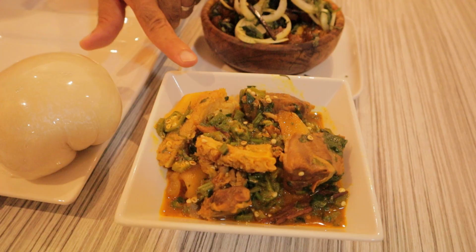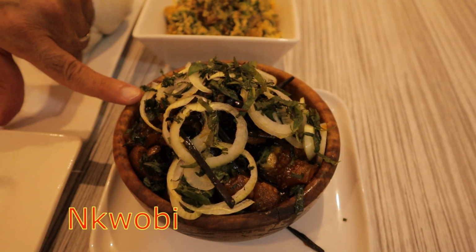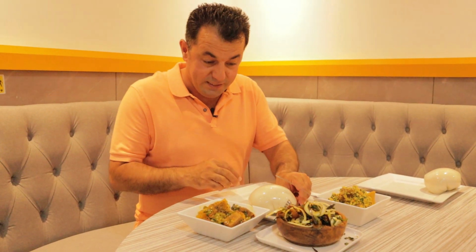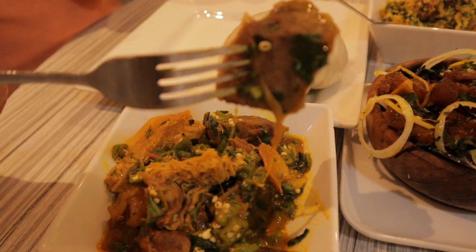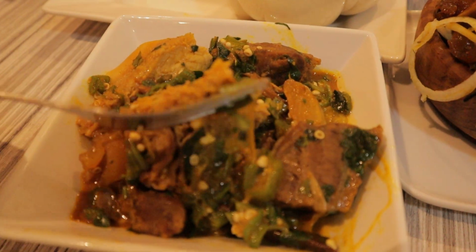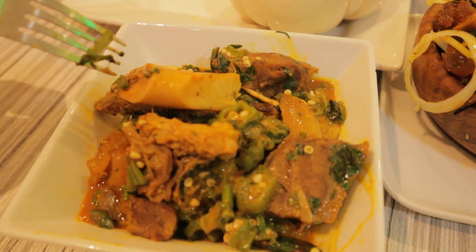We got some delicious Nigerian food. Absolutely, the aroma is so delicious. Okra soup, and we have a gobi, and we have an egusi. We are starting with the okra soup, and this dish is so amazing. And look at this one, it's beef. Wow, that's such a big piece of meat, and the okra, and I think there are some greens, vegetables, and cow stomach.